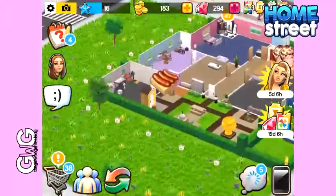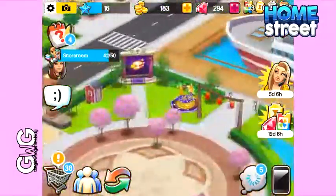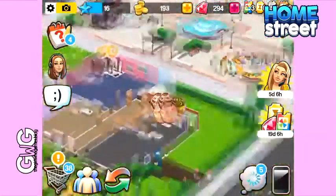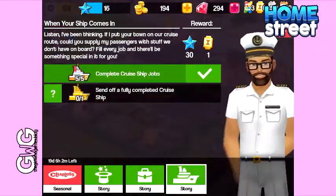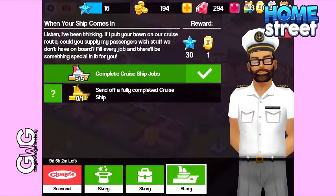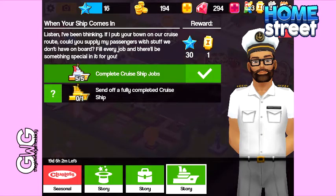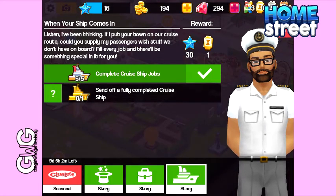So we've got 4 jobs to go now. We've got 8 cupcakes times 2 and 8 flowers times 2. But we've completed the first task of completing 5 cruise ship jobs. We just need to send off a fully completed cruise ship now. I'm not going to bore you with me collecting 16 cupcakes and 16 flowers, as I think you know how to do it by now.